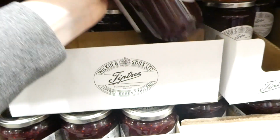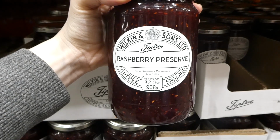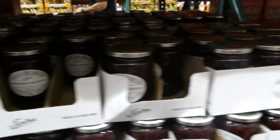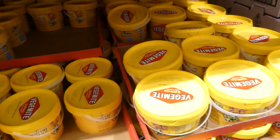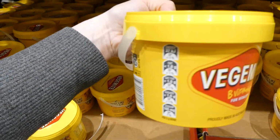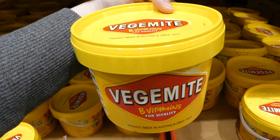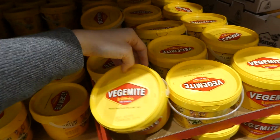And then having things like jam as well. So this is a raspberry preserve. It's $6.97. And also here in Australia, I mean, Vegemite would be a good thing, especially because you can make stock out of this. So this is a 950 gram bucket, and it's got B vitamins and everything, so it's really nutritious. And this is good on toast. You can put it in sandwiches. You can add it to sauces, different things. And this is $11.79.